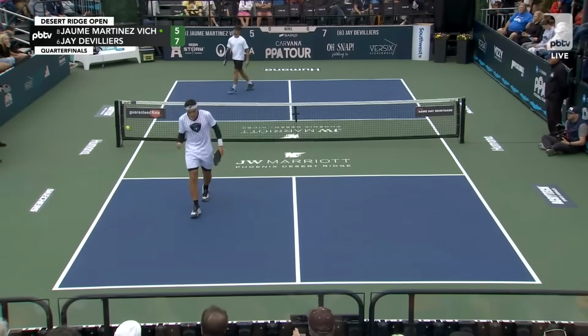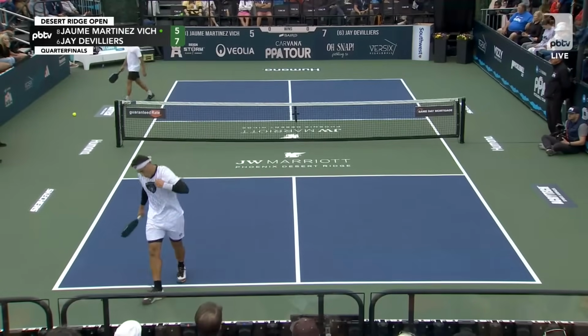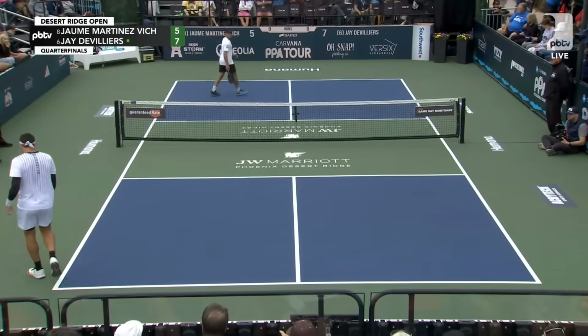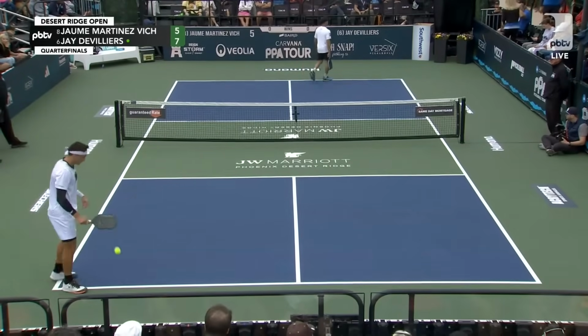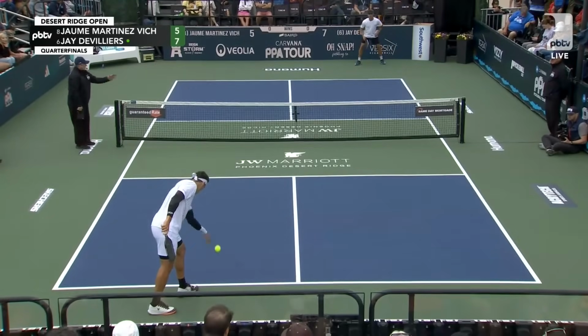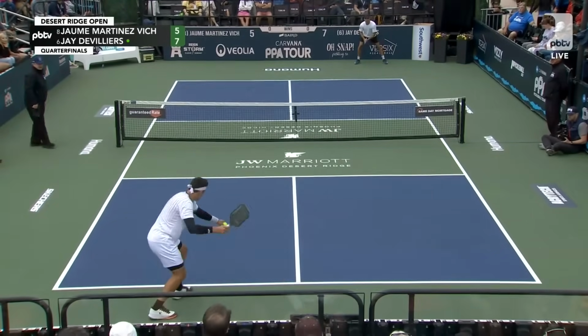Set out. Yeah, sometimes the tape messes it up, and sometimes it lays a cookie up there. And Jay Devilliers, a nice job, not just slapping it to oblivion, staying locked in and focused on the ball and putting it to the open court. Yep, beautiful chocolate chip there for Devilliers.